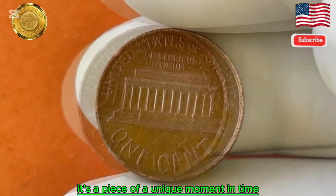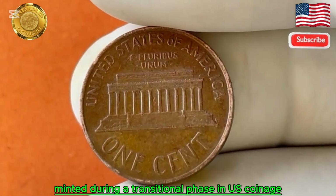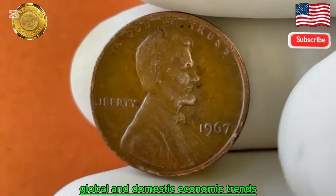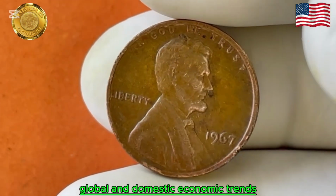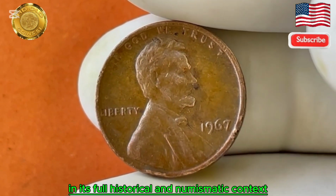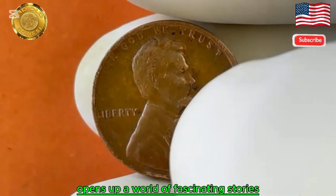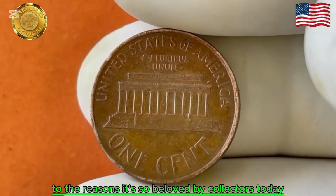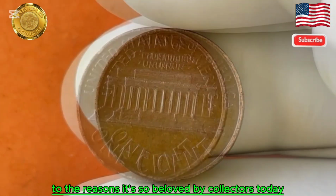It's a piece of a unique moment in time, minted during a transitional phase in U.S. coinage that was directly tied to larger global and domestic economic trends. Understanding this penny in its full historical and numismatic context opens up a world of fascinating stories, from the changing designs and minting processes to the reasons it's so beloved by collectors today.